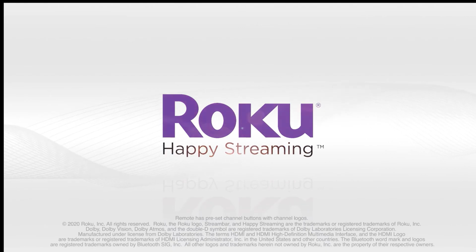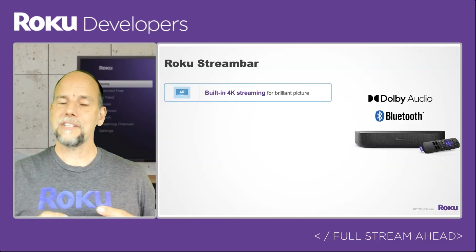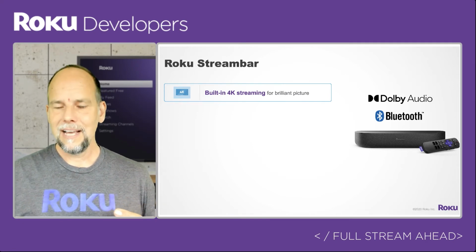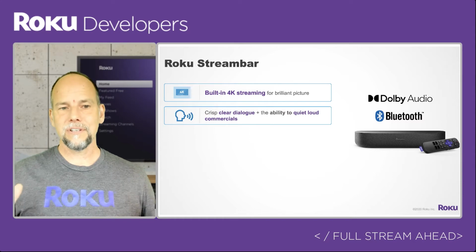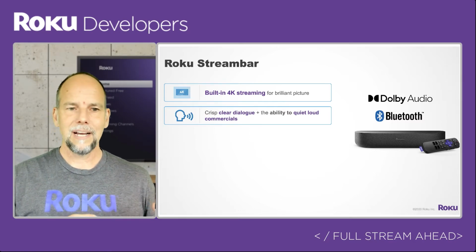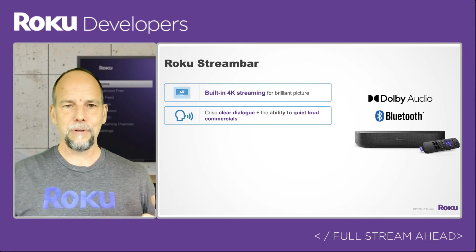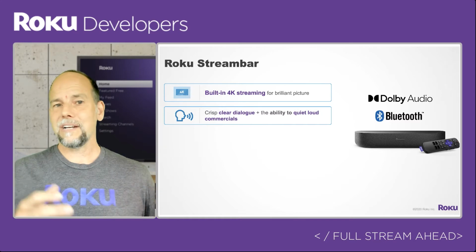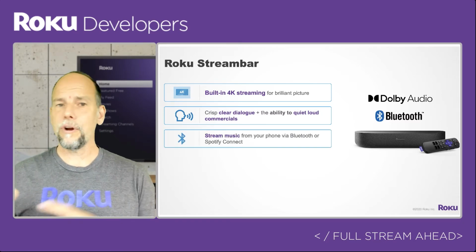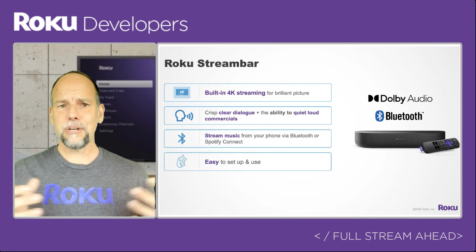Happy streaming. So Roku Stream Bar starts with a 4K player. It's got a powerful 4K player built into it, the equivalent of a Roku Streaming Stick Plus. But to that, we've added this great audio system, and that includes signal processing to do things like dialogue enhancement, quiet loud commercials, turn on night mode. All of that functionality is built in. And of course, connectivity with your phone. So you've got the ability to pair your phone via Bluetooth or use Spotify Connect to launch and play back content.